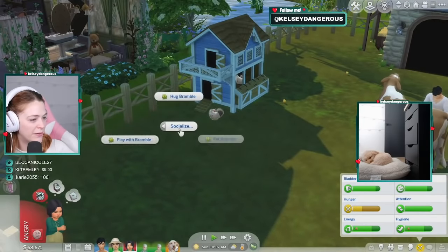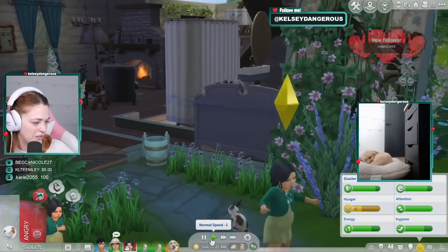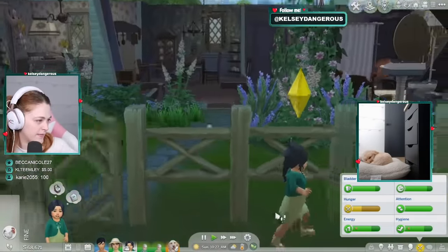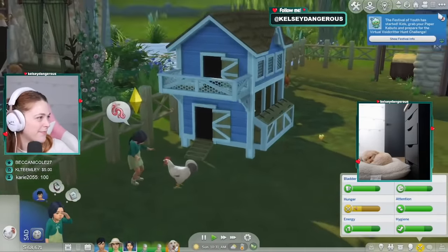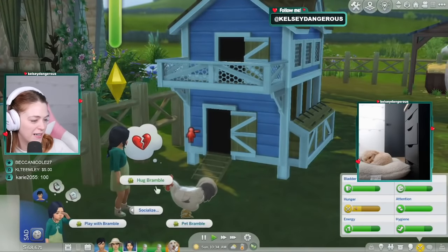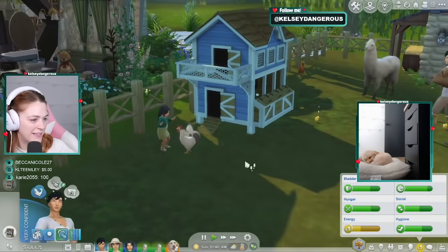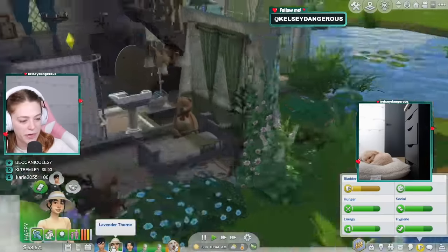Maybe Bramble will let you pet Bramble. Go chat with the chickens. She's mad. All these animals are not liking her. I'm like, why don't the animals love her? It's so rude. Sage is an angelic toddler. Angelic. Oh no! Bramble doesn't like her either. Can we give a hug to Bramble? Bramble's old, that's why. Bramble's old and doesn't like to be touched, apparently. I suppose I can't blame Bramble for this.